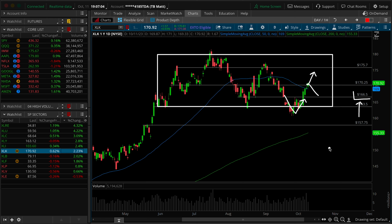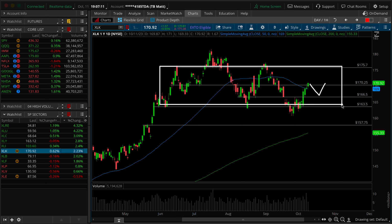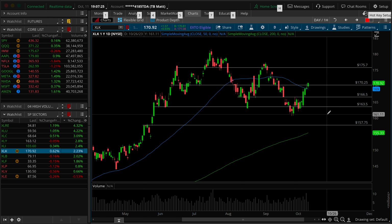So the XLK is at a big inflection point here because if we do get the higher low, then great. Technically, we have the look below and fail that we just outlined. If we do not hold there and we go back down to an equal low, I would start to become much more concerned about a weekly lower high, right? And that's your nail in the coffin. Back down underneath 163.50 pushes this lower, and obviously the S&P lower as a whole.